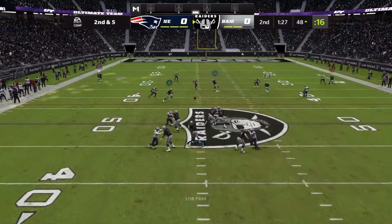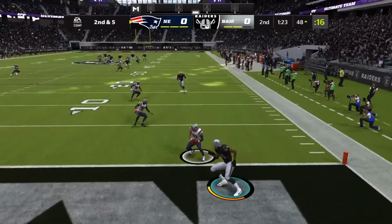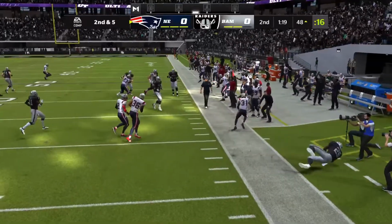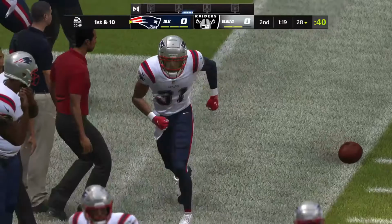Mahomes now to throw. He's going to loft one deep left side here. Oh, and a bad throw there. It's intercepted. Picked up by Jonathan Jones.